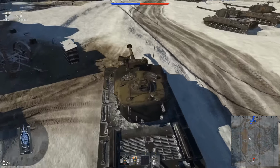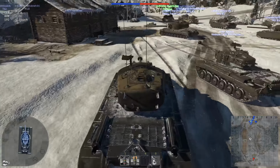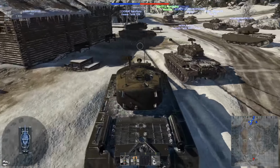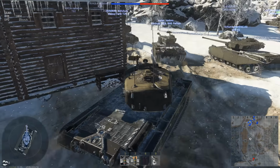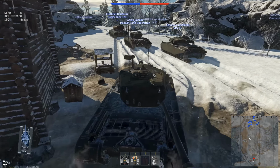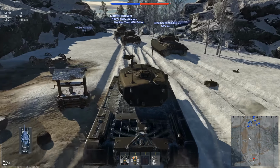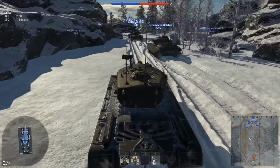One, this tank has pretty decent depression. Look at that, that's not bad at all. I don't know how many degrees it is, but it looks about 7 or 8, maybe 10? I don't know, but it has really good depression for being a heavy tank. Another thing is that it has a pretty good top speed. Not the best mobility, but good top speed down a hill. I think its max speed with a governor, well, it feels like there's a governor on here, is 35 kilometers an hour.